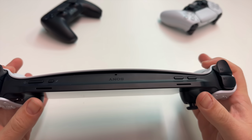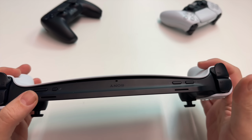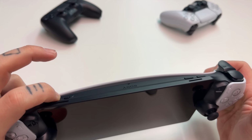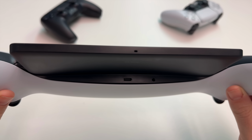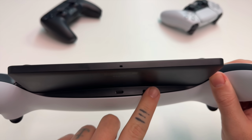The buttons on top are very accessible, easy to access, easy to press. You're not hitting a button by mistake. The power button, then there's the link button, volume buttons, easy peasy. The bottom of the device, nicely enough, charges with USB-C, and it's got a headphone jack, which is great.